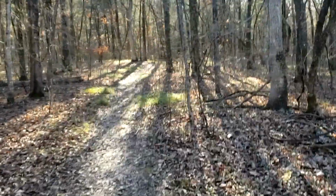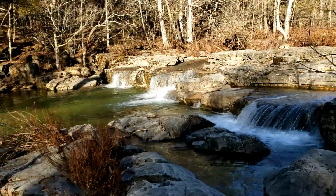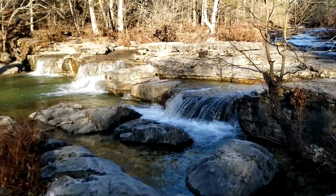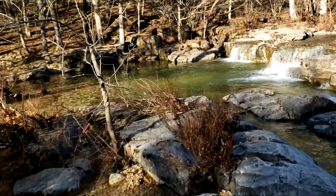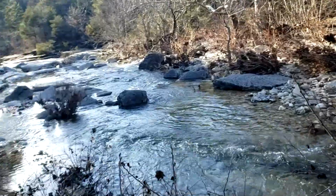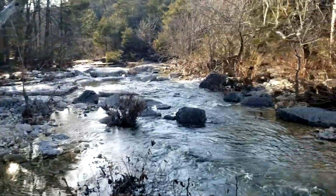So, Captain wants me to leave now. Nice little set of falls here. I don't think this is the one we're looking for yet, but very beautiful. Looking down the creek, I think that is where we need to go. So, we're almost there.